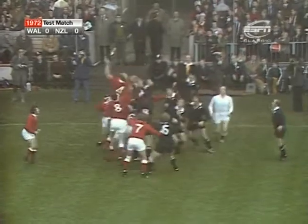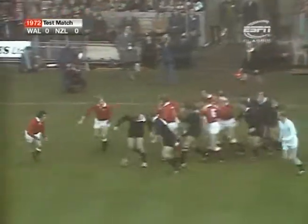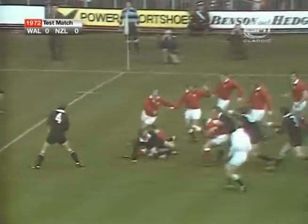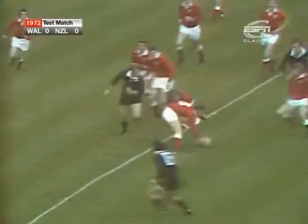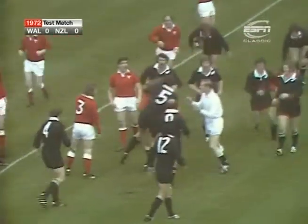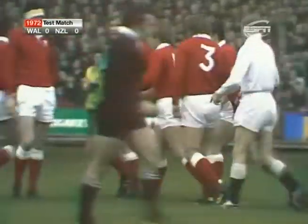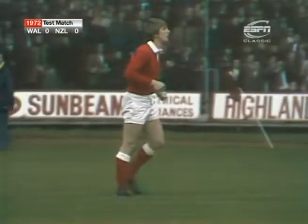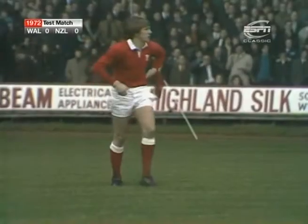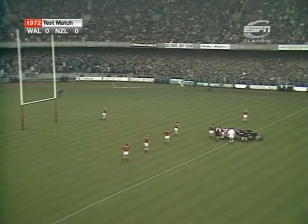The first throw in by Brian Williams. Peter Whiting and Delme Thomas missed it. That was Alex Wiley dribbling through. The pick-up by Gareth Edwards. This is John Taylor trying to feed Roy Bergiers. Bergiers held by number 5, Peter Whiting. This is the young fellow who scored a wonderful try against Scotland last season, taking over in the Welsh side from John Dawes.